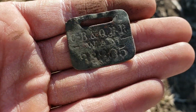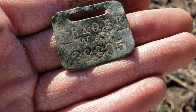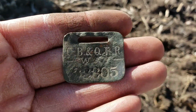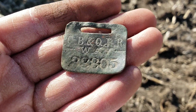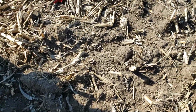So Terry just hand dropped something really cool on me. This one, CB&Q RR, that stands for Chicago, Burlington, and Quincy Railroad. And it's a railroad tag of some kind. It's definitely got some age to it. My guess, it's probably period for the site, so mid-late 1800s. That's a really cool find, man. Let's see if we get something else.